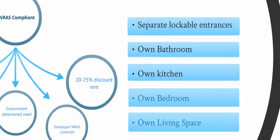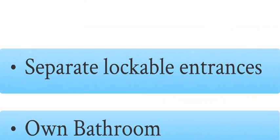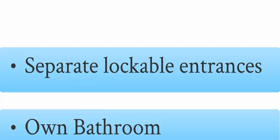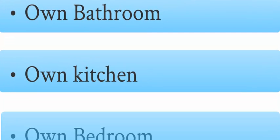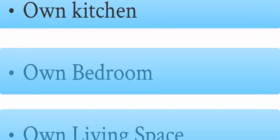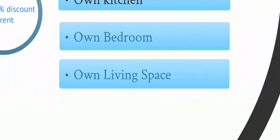And specifically, to get 2 NRAS payments on one property, there firstly needs to be 2 separate lockable entrances so that a tenant can go into their property without needing to go through someone else's property. So for instance, a granny flat where you have to walk through someone else's lounge room to get into it would not be eligible. It needs to have its own bathroom, its own kitchen, its own bedroom, and its own living space. It doesn't need to have its own laundry.